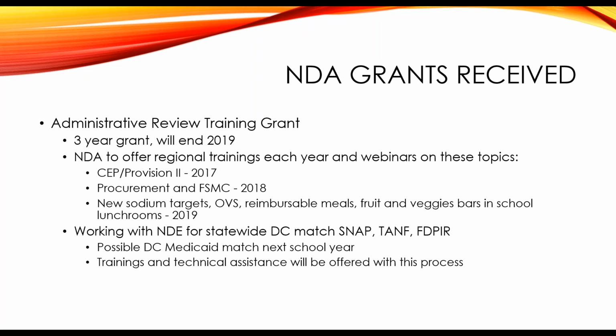Since it's called the Admin Review Training Grant, we wanted to really focus on some areas that we found came up with more issues throughout the admin reviews. So we really want to hone in on those and get people trained in that to cut down on those errors. The first one is about CEP and Provision 2, which will offer regional trainings in this in 2017 for that, as well as a webinar this spring.